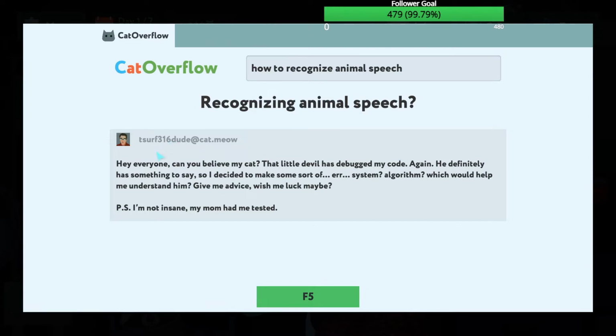The programmer sends an email out. "Hey everyone, can you believe my cat? That little devil has debugged my code again. He definitely has something to say, so I decided to make some sort of a system or algorithm which would help me understand him. Give me advice, wish me luck maybe. P.S. I'm not insane. My mom had me tested."